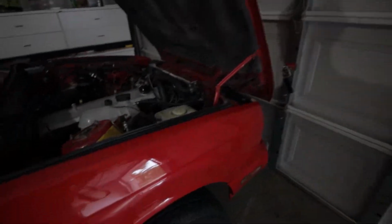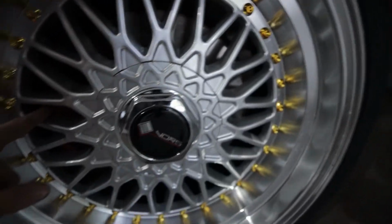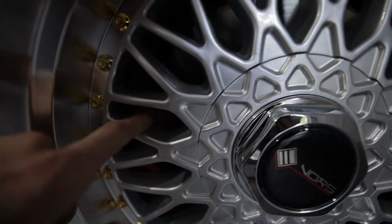The fronts, I think I need to do like 5 mils because I don't know if you can tell, but they like barely clear the caliper. But yeah, that's pretty much it for the wheels. Other than that, we're definitely gonna get coilovers for the car soon. And everything should look pretty mint. So I'm really excited to do this build, you know. Yeah, that's all I gotta say.